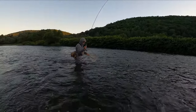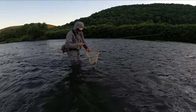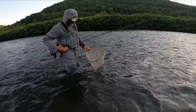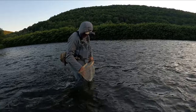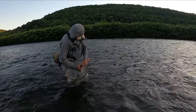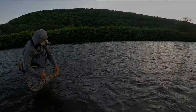Hey, we'll take it in the wind. Hey, it's a bow. That's what we asked for. And the glow bug. First fish in 2 days. I was just about to ask you. First fish in 2 days on the glow bug. That's awesome. Can you believe that? Freaking glow bug. I figured we'd get a rainbow out of here.